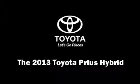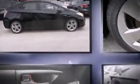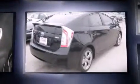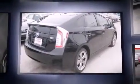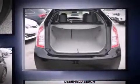Discerning drivers will appreciate the 2013 Toyota Prius. Smooth gear shifts are achieved thanks to the 1.8-liter four-cylinder engine. And for added security, dynamic stability control supplements the drivetrain.